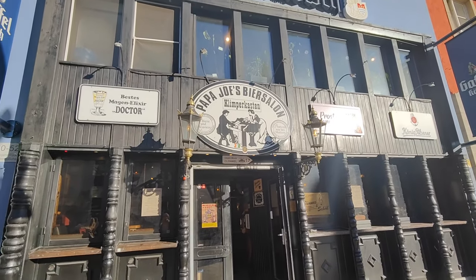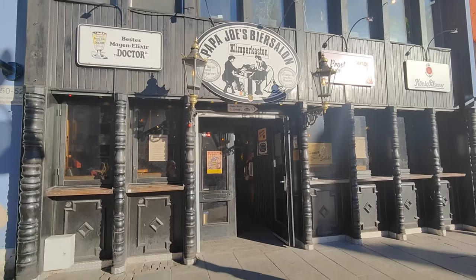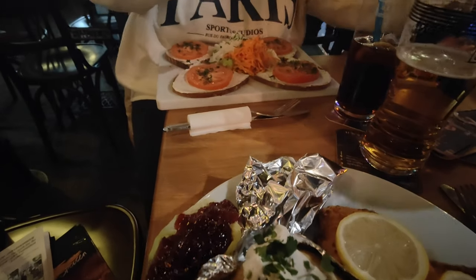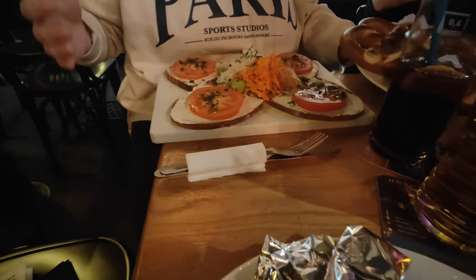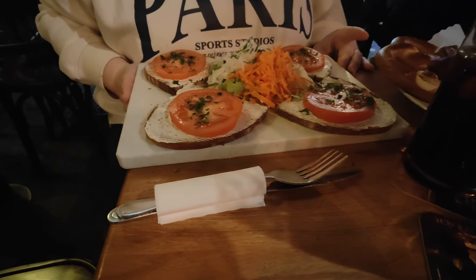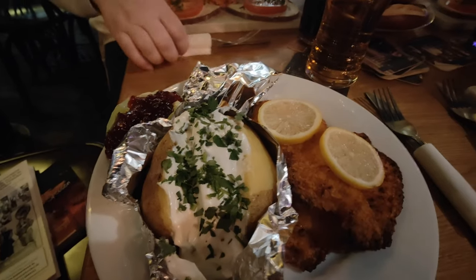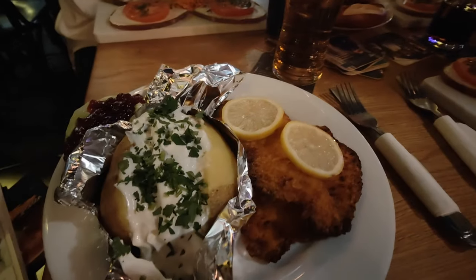Let's give Papa Joe's beer saloon a go for lunch, shall we? It's an escalope. Okay. What are you going for? We went for cream cheese and tomatoes with some pretzels. We got some Kölsch, and I've gone for the escalope. Looks delicious.